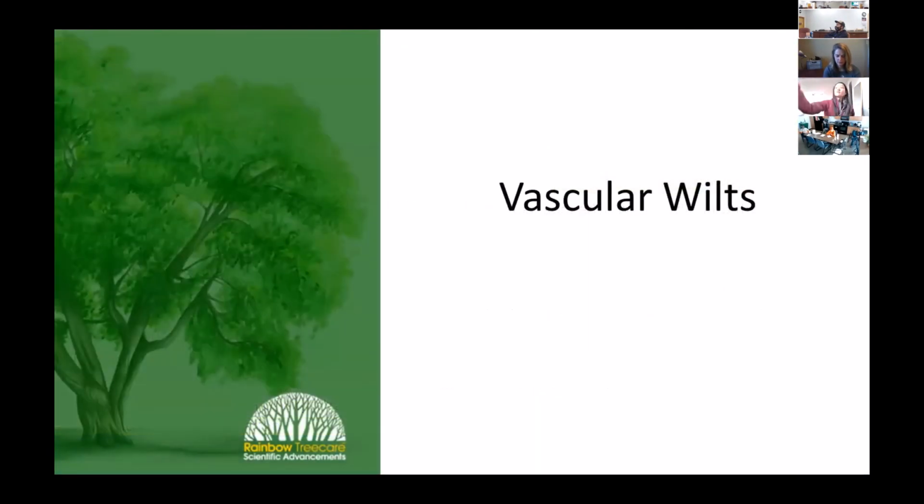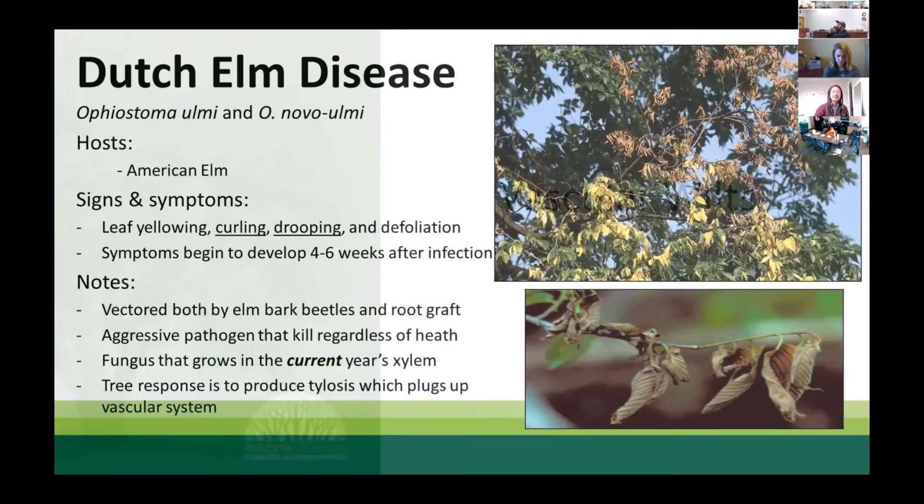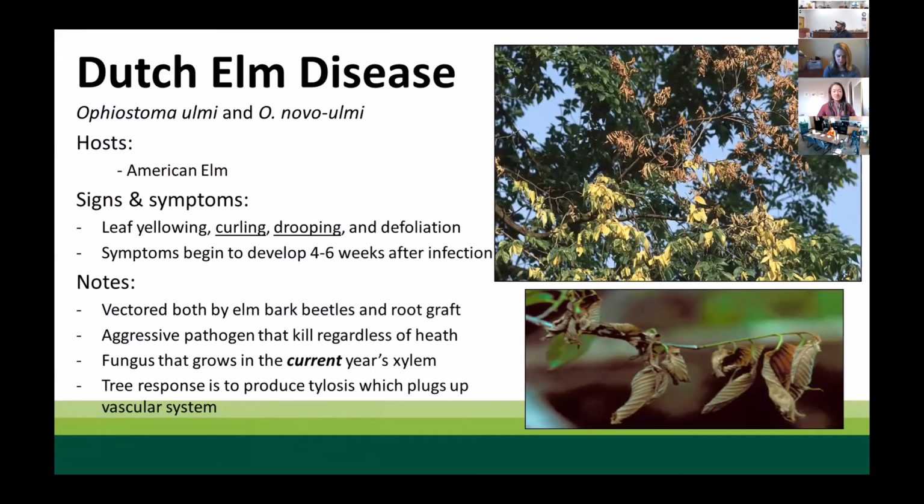Okay, so vascular wilts. We've got a few of these, and some of them you can do stuff for and some of them you can't. So I'm going to talk about Dutch elm disease really quickly, but of course you guys are often concerned about verticillium wilt. In the Midwest, they're really concerned about oak wilt. Like verticillium wilt, there's not a lot that you can do, but a few of them, like our oak wilt and Dutch elm disease, we can actually manage preventatively. So Dutch elm disease is only relevant to some of you guys, but it's also really interesting just to learn about. And in the Pacific Northwest, we actually deal with this quite a bit.